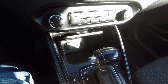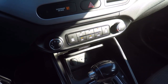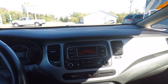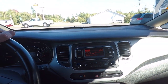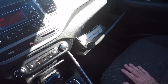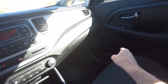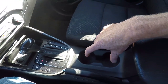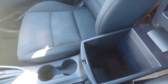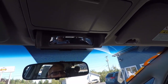And when you come up here in front of the shifter is where you have your auxiliary, USB, and a couple of 12 volt plug-ins. This car is fully equipped with AC, AM FM radio, and satellite radio. Just like all Kias, there's a ton of storage in the glove box. Each door has a cup and map holder. Cup holders here in the middle, as well as a deep storage pocket for the armrest. And like the Dodge Grand Caravan, it does have the convex mirror so you can keep an eye on those kids.